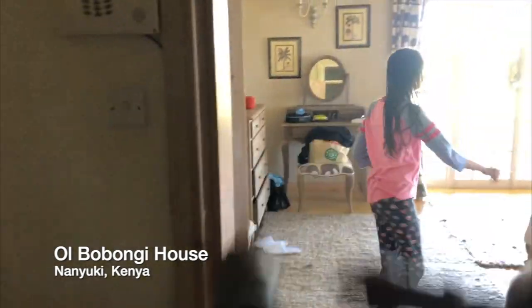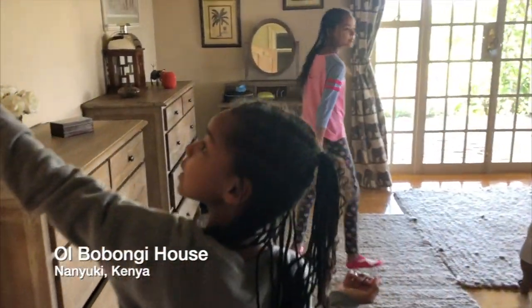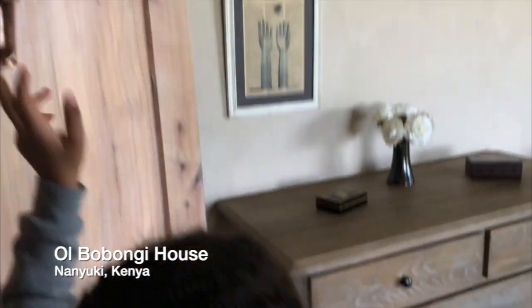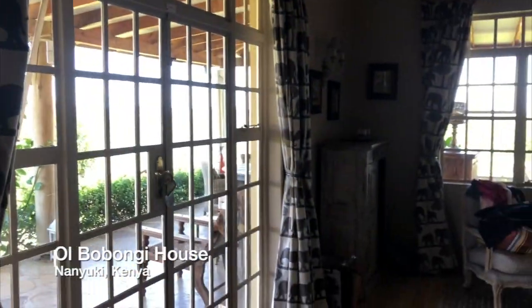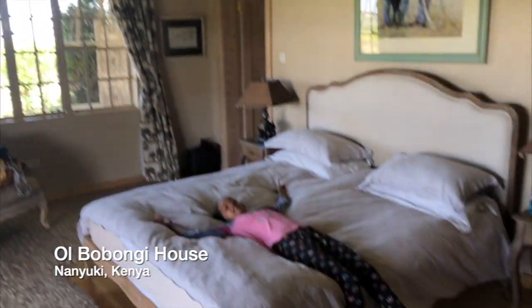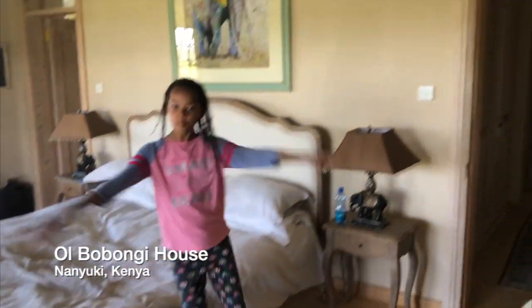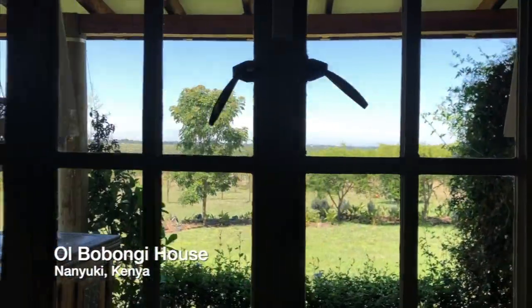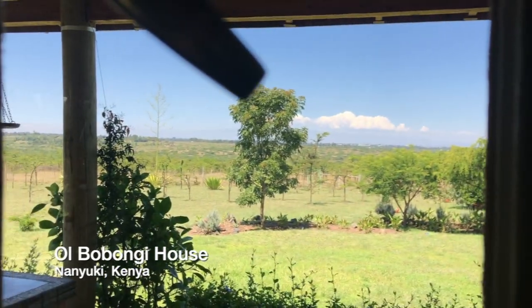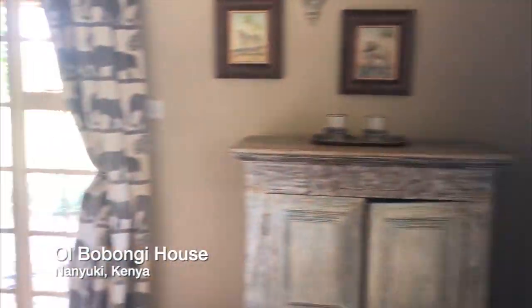The master bedroom. There's an elephant on the door. Nice. Anyone home? We have a really nice elephant door knocker. A nice bed, so again, keeping with this sort of colonial country also safari theme. There's the king bed. We have the back door to the porch. Now the master bedroom overlooks both the Aberdare range in this direction and also Mount Kenya.